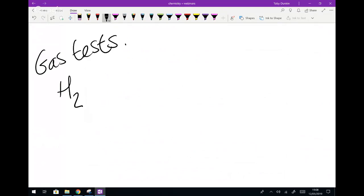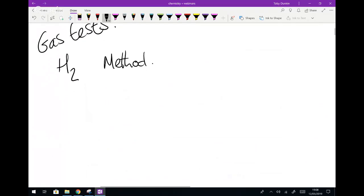So the hydrogen gas test is an easy one. It's probably the most well-known of all the gas tests. People, of course, know it as the squeaky pop test. But what I need to make sure I emphasize here is that there's a method, and each of these gas tests has one. They're commonly either 2 or 3 marks.